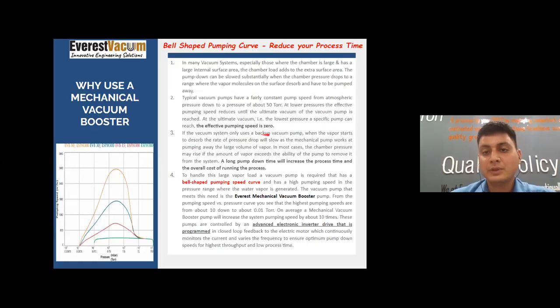So if the vacuum system only uses a vacuum pump, when the vapor starts to dissolve, the rate of pressure drop will slow as the mechanical pump works at pumping away the large volume of vapor. So this will result in a long pump downtime, which will increase the process time as well as the overall cost of running the process. So what is the solution? To handle this large vapor load, a vacuum pump is required that has the bell-shaped pumping curve, because it provides a high pumping speed in the pressure range where the water vapor is being generated. The vacuum pump which meets this demand is the Everest Vacuum Booster.